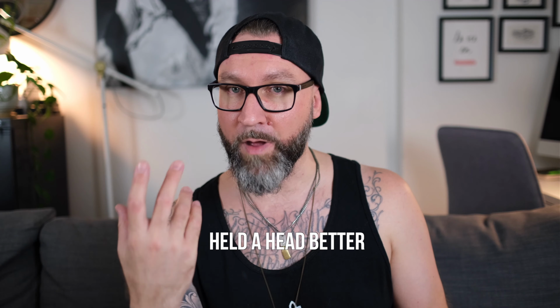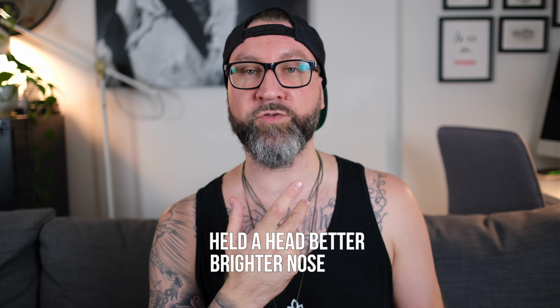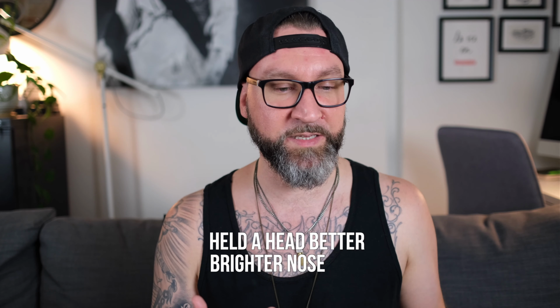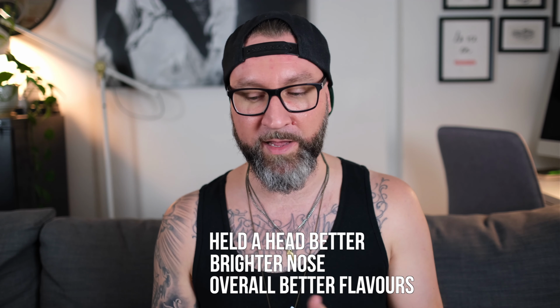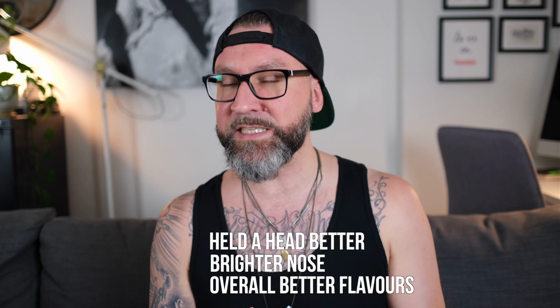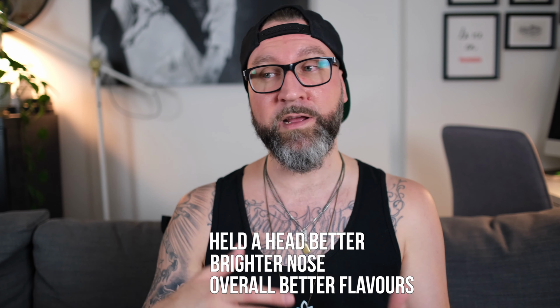So there were a number of different factors that contributed, even from the fact that it held the head better, it had a brighter nose, it had more tropical fruit, just better flavors throughout the whole mouthfeel while you're drinking it. It was not insanely noticeable, but as Tiff mentioned, it could be the difference between not liking a beer or a brewery and loving it and going back for more. So respect if the breweries say that's how it's got to be kept. They do it for a reason. This is proof.